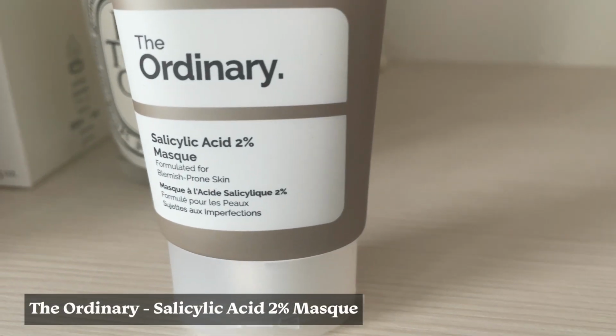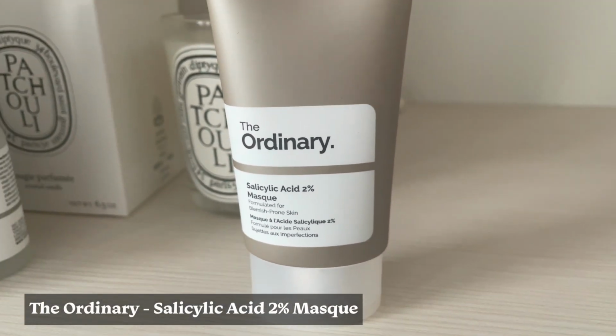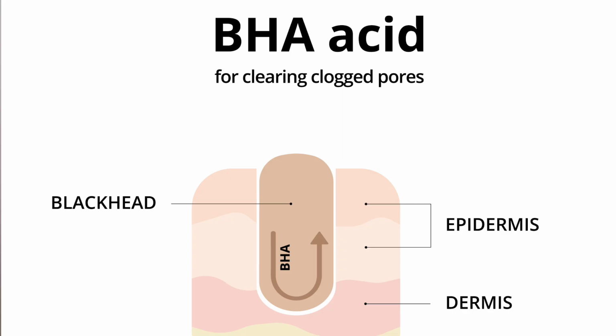And if you're an acne prone or oily skin gal, Salicylic Acid is for you, and I'm actually using the Salicylic Acid 2% mask by The Ordinary, and I really like it. Salicylic Acid is actually a BHA. BHA is beta-hydroxy acid. It's oil soluble, that's why it can go deep into the pore and really unclog it.